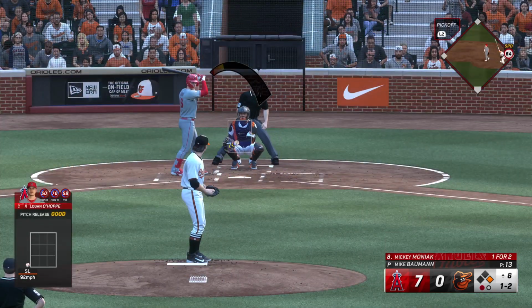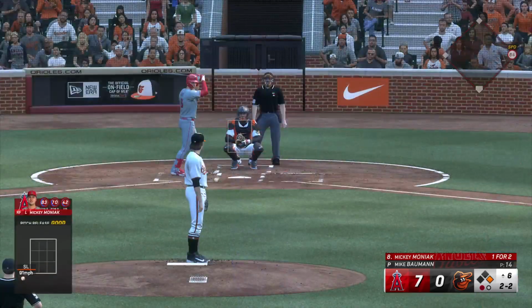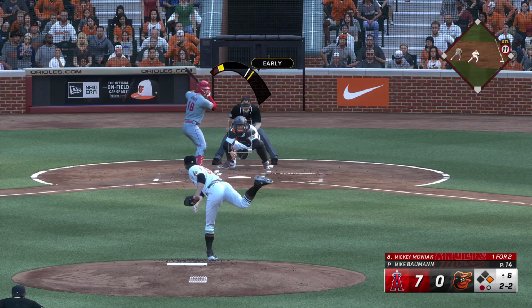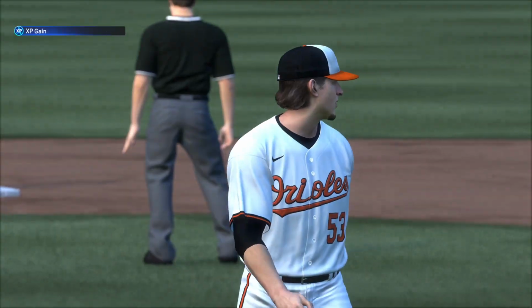And next for L.A., Mickey Moniak. The next offering misses. Two balls, two strikes. Good slider down and in can be so hard to get on plane with. You're better off taking that pitch. On the ground, left side, 6-4. Three, it's a double play, and that'll do it for the inning.